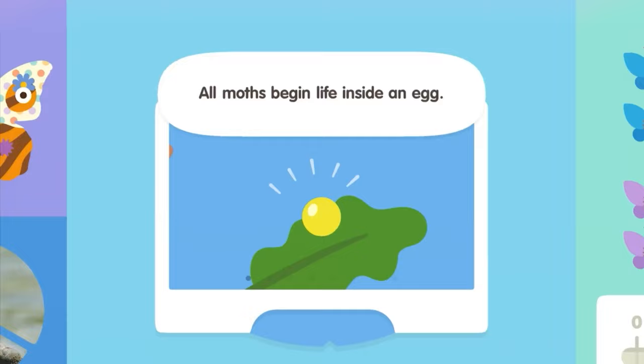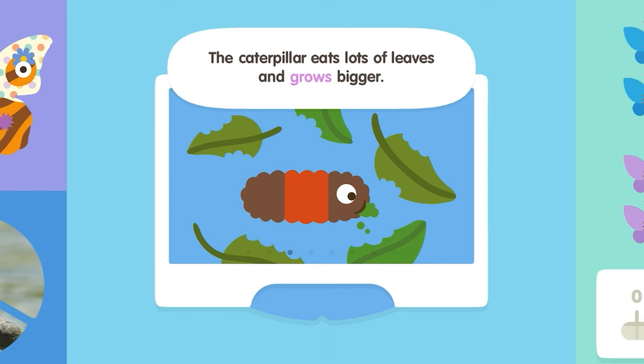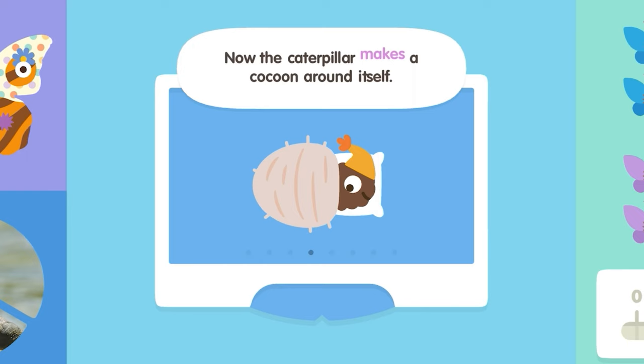All moths begin life inside an egg. A tiny larva emerges. It is called a caterpillar. The caterpillar eats lots of leaves and grows bigger. Now the caterpillar makes a cocoon around itself.